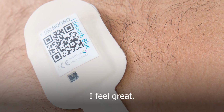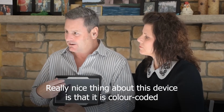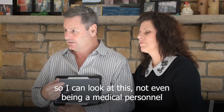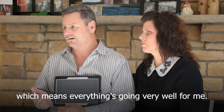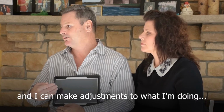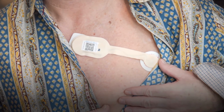I feel great. A really nice thing about this device is that it is color-coded, so I could look at this, without even being medical personnel, and notice that, oh yeah, it's in the green area. It means everything's going very well for me. And I could make adjustments to what I'm doing, sit down, relax, whatever I'm doing at that particular moment, and change that method of what I'm doing.